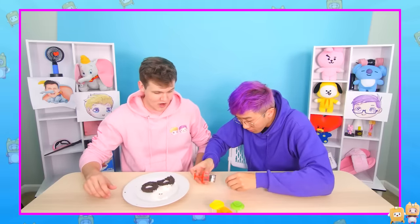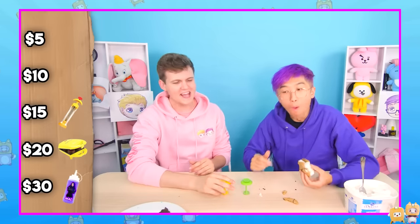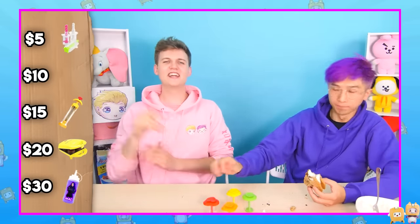Pop it out. Let's see if it works. Okay, that's pretty satisfying. It's honestly tiny, though. I mean, this is one bite. It's a mini ice cream sandwich. Now, how much do you think we paid for all four of these ice cream sandwich makers? These are nice, these are cute, but they're just plastic. I'm gonna say $5. Okay, just gonna lock that in, $5.